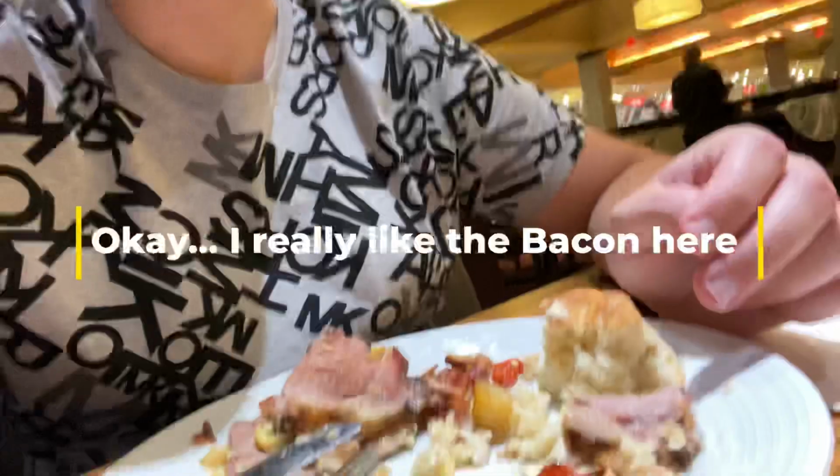The bacon is so good. The bacon is a hit. The bacon is really, really good. That's some good bacon.